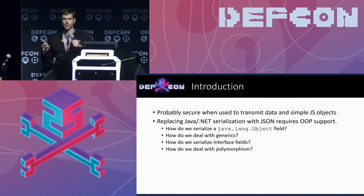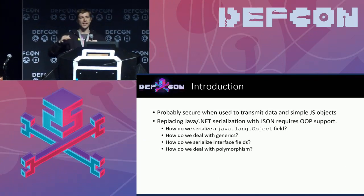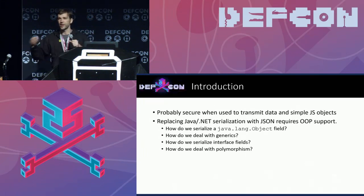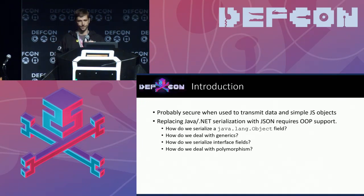Just to set the expectations, we are not talking about JSON used for sending simple data or simple JavaScript objects between a JavaScript front end and a controller, for example a Spring controller. We are talking about replacing Java or .NET serialization with JSON, which means you need to serialize Java or .NET objects, and therefore support some object-oriented programming features. How am I going to deal with a java.lang.Object, or a System.Object in .NET? How about generic, parameterized types, polymorphism, interfaces, and so on? So we will be abusing the features that these libraries include to support this OOP stuff.